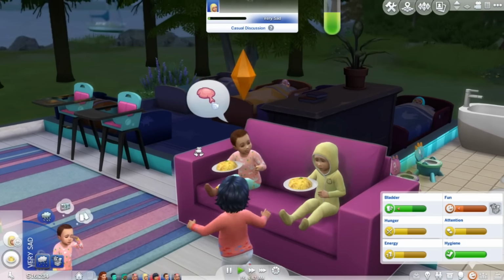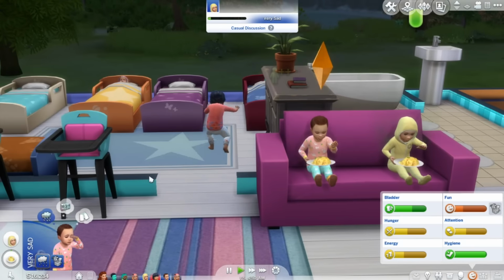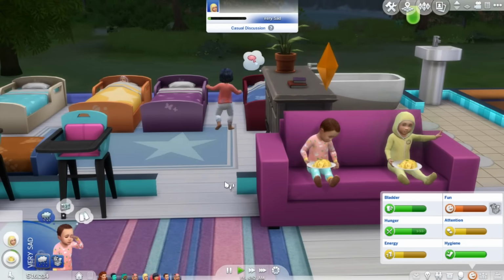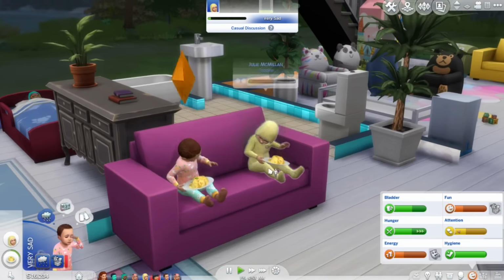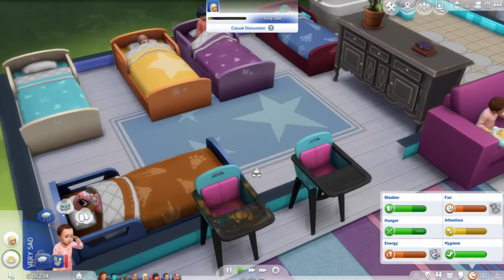Oh my gosh, these kittlets are so adorable. I just can't. Way too cute. So cute. So cute.